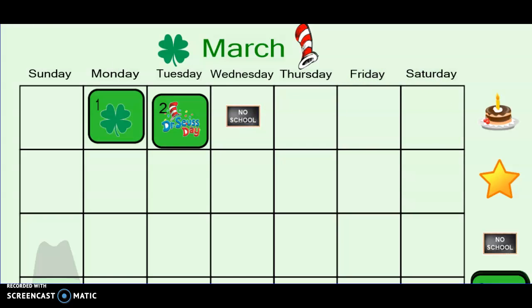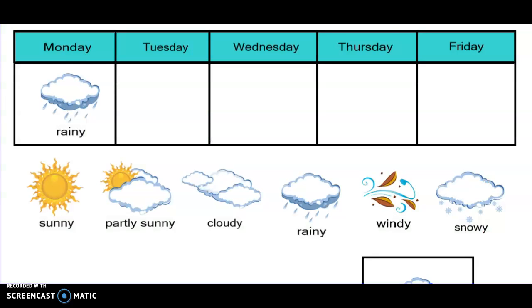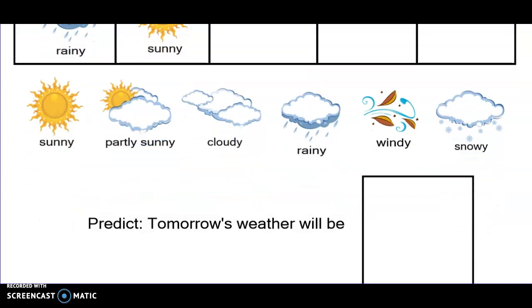All right. We said it was going to be rainy today. Is it raining? No, thank goodness it is not. What kind of weather do we have outside? Sunny. Finally sunny weather. What kind of weather are we going to have tomorrow? Cloudy with sun? Okay. We're going to go ahead and put our partly sunny right there.